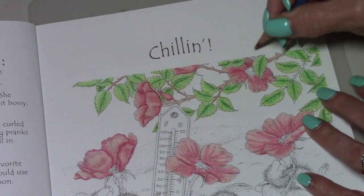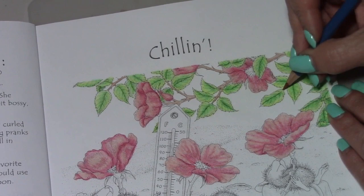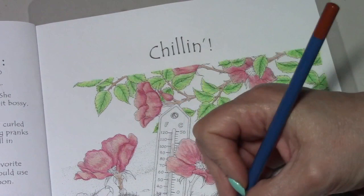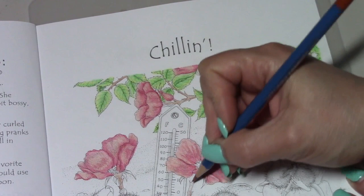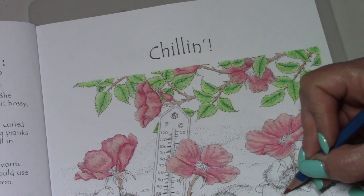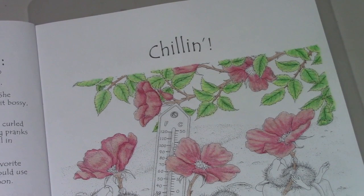Okay, I see where there's part of a leaf here. I will have to go back in with the greens. I'm just doing two colors on this. They're so thin.